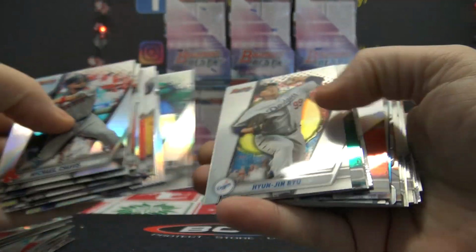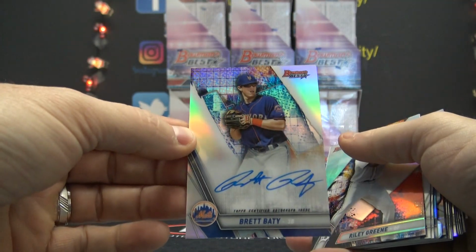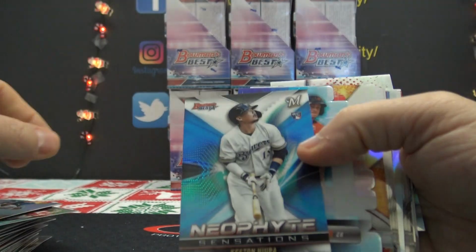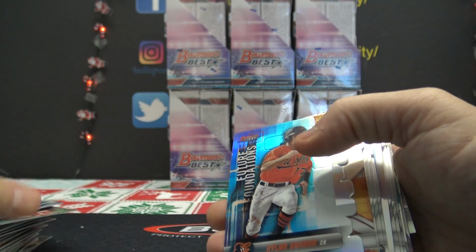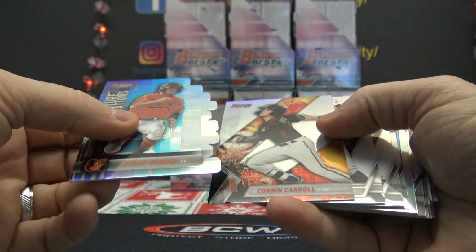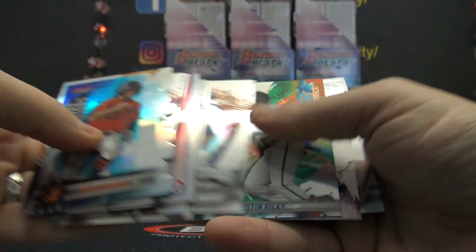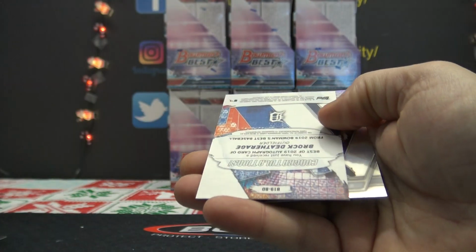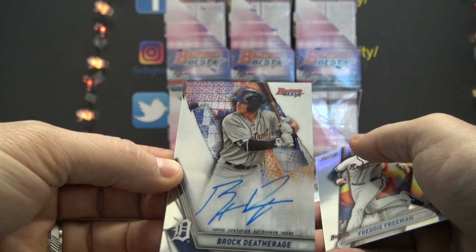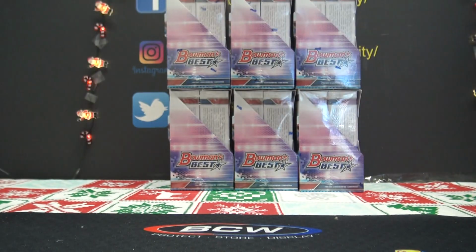Victor Mesa. Brett Beatty. Pulled a lot of him in the first case. I think a few of those. That's the refractor version, though. Keston Hiura for the Brewers. Blue. Wait, it's blue in color, but it's not a blue refractor. Rylan Bannon. Julio Pablo, Austin Riley, and Death Rage. We got him. For the Tigers, it's Death Rage. Jason K gets the Death Rage, dude.